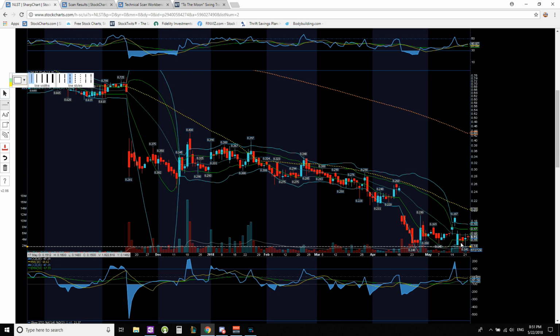The price action is currently holding above its 1 standard deviation, sitting right here at 15 cents. So I would definitely say support is right at 14, with a strong resistance where the 20-period moving average is sitting at 16 cents. So I would definitely keep an eye on this one to see if you get a break above that 16 cents on strong volume.